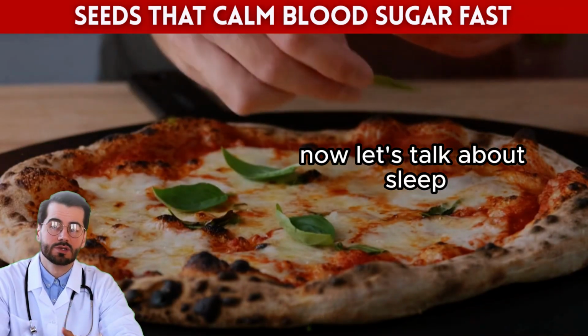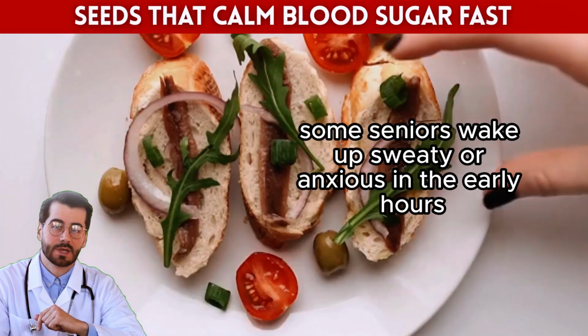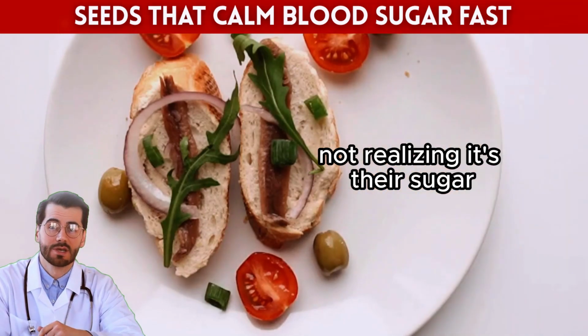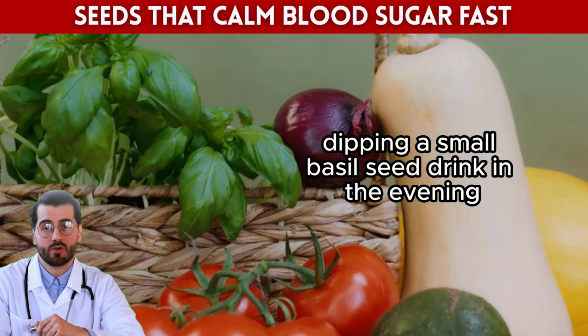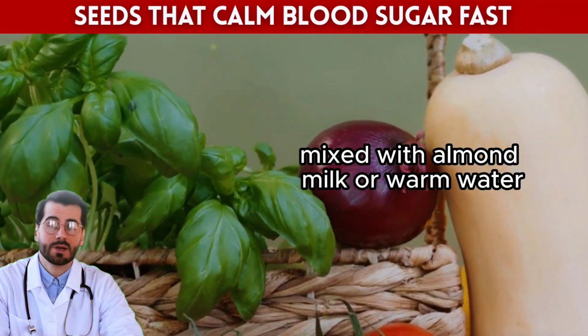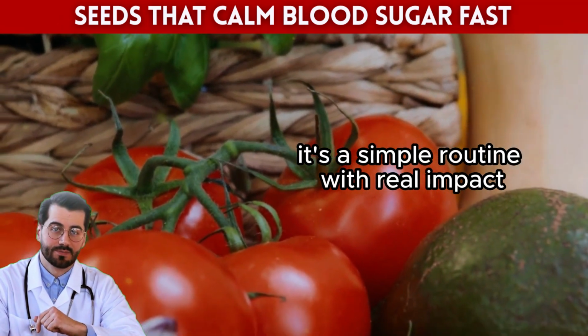Now let's talk about sleep. Did you know unstable blood sugar at night can keep you awake? Some seniors wake up sweaty or anxious in the early hours, not realizing it's their sugar dipping. A small basil seed drink in the evening, mixed with almond milk or warm water, can help keep levels stable through the night. It's a simple routine with real impact.